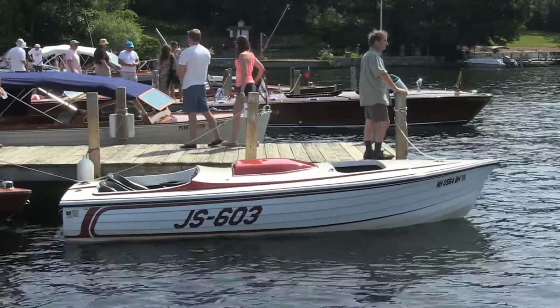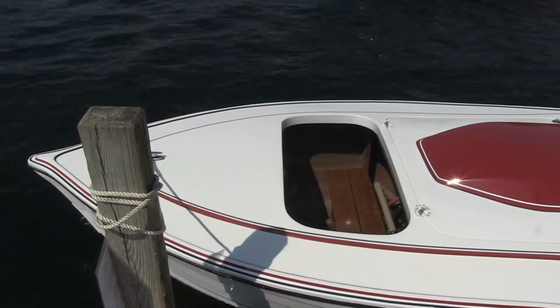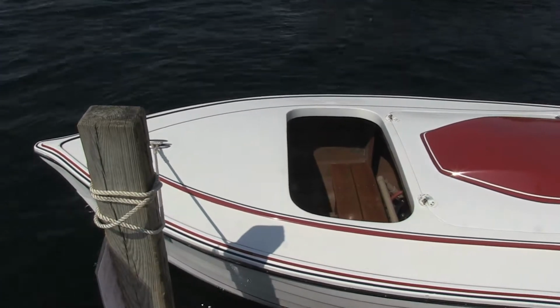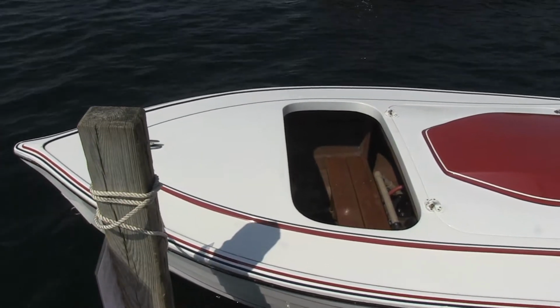When they go around a corner, the boats are literally on their side. They mean, roll over. Now, why do they have this open area here in the front? Well, just for seating or something? Good question, but I think the class calls for seating for 4. So they literally have to build it like that to meet the requirements.